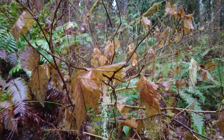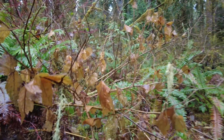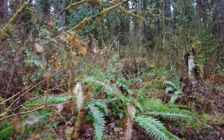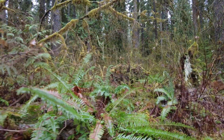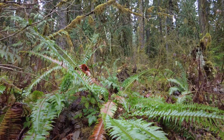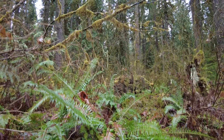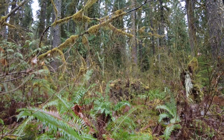Something else I like playing with during the winter time, when you don't have the abundance of leaves and flowers, is colors. Quite often you've got all these spent leaves and bracken fern against ferns that aren't spent yet. I mean, sword ferns don't get spent. They do die out, but they pretty much stay green all year, as do the evergreens.